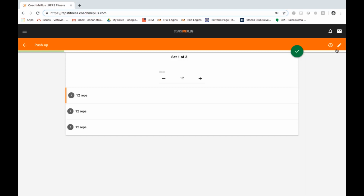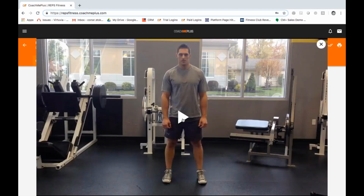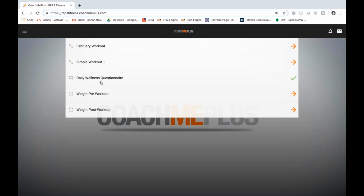So for example, I did this exercise, I wasn't able to complete it. The motion felt uncomfortable. I didn't want to push myself beyond my limits. I was able to stop that, bring a note back to my trainer so that my trainer can then effectively communicate what exactly needs to be done to do properly for the day. So we have all of that, and also the video playing right in line inside of the actual program itself to be able to access at any point. So it's available all within the program builder and workouts functionality within the CoachMePlus Activate solution.